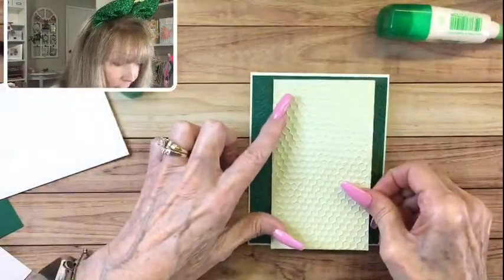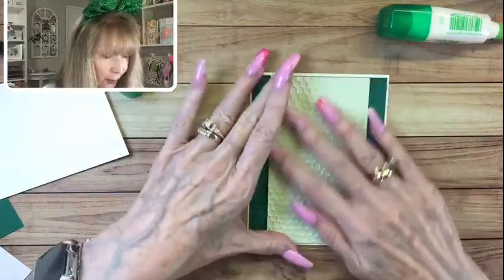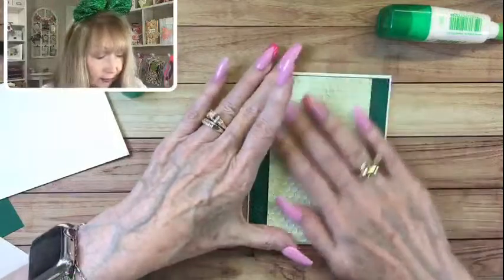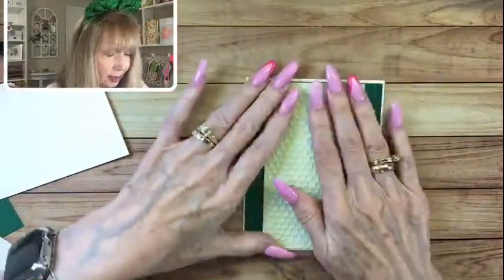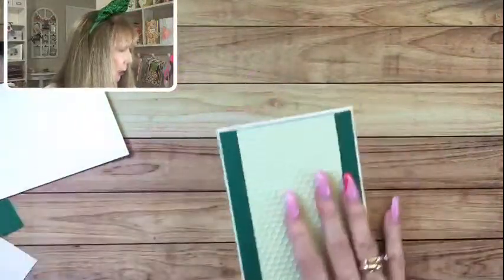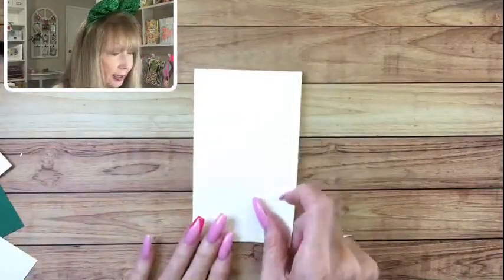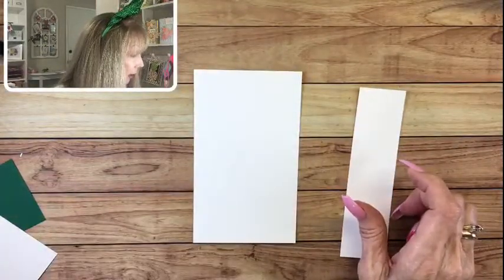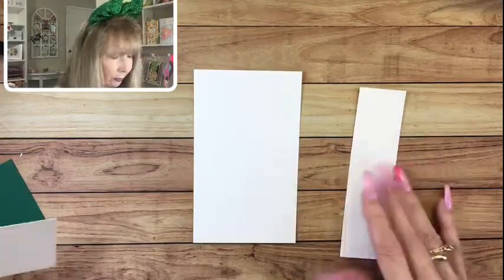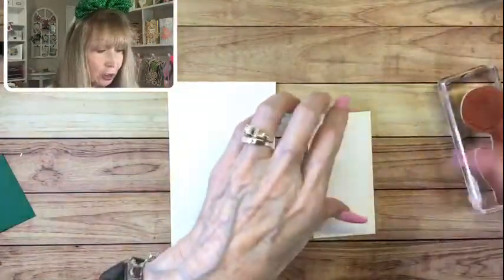And we're just going to adhere that right in the center, leaving the same amount of space on both sides there, just like that. And now we are ready to do some stamping. So let's get ready with our stamping. We're going to stamp our dandelion and some bees. I think I'm going to put the bees over here. Okay, so we're going to start with our dandelion in shaded spruce ink.